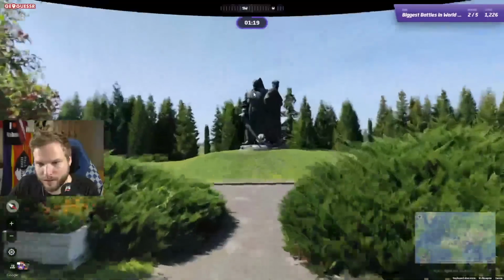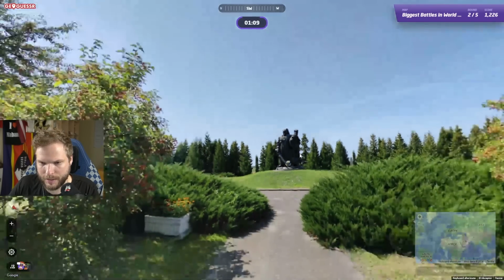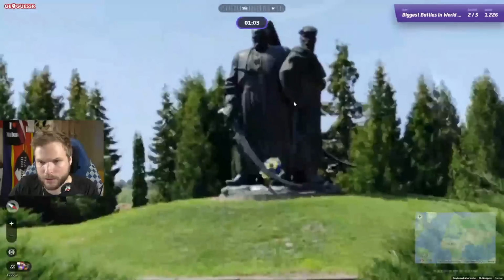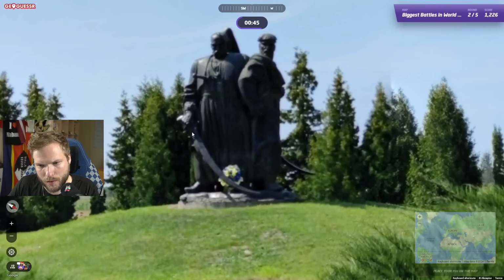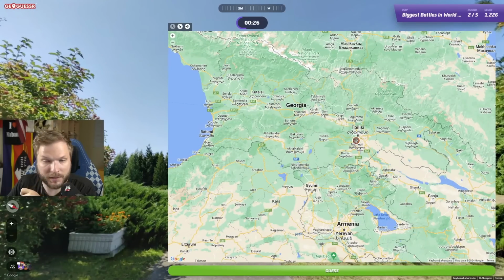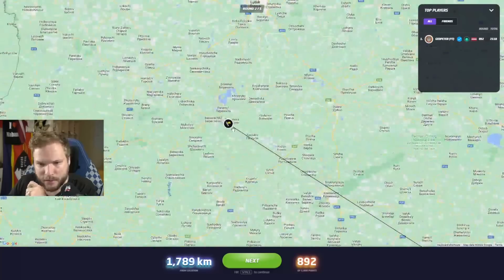What's happening here? I do not know who these might be. I was thinking something like Armenia, Azerbaijan, Georgia, somewhere. Doesn't feel entirely Mongol, so I was thinking maybe like Caucasus or something. This is a big sword. Let's go with something like near Tbilisi, maybe. Let's see. And it was, oh, Ukraine, really interesting. Those guys didn't look Ukrainian to me.